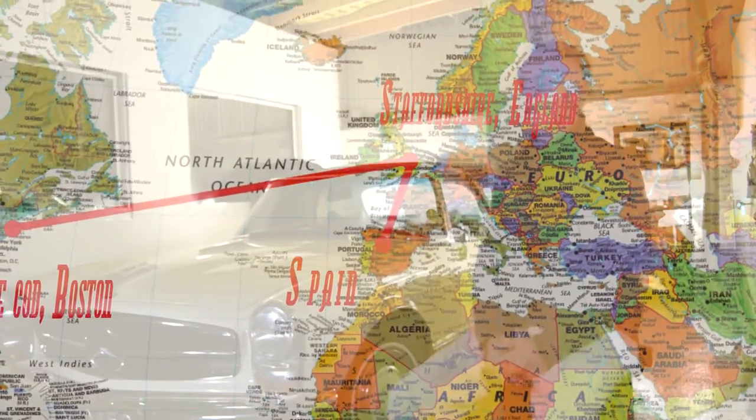I bought it through a showroom in Yorkshire. And that car then came to Ireland. So it's been through the US to the UK to Spain to Ireland. So it's a well-traveled car.